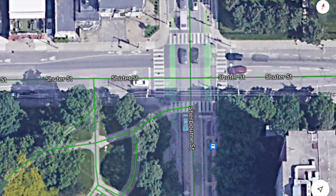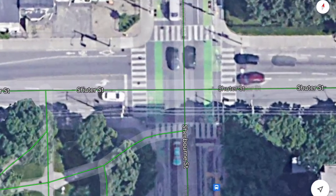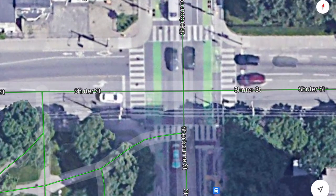So I'm going to dive into the intersection, but you can see right here that there's no protection other than some bike boxes, really nothing given at the intersection itself.